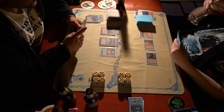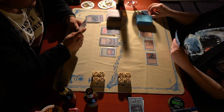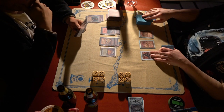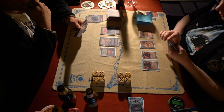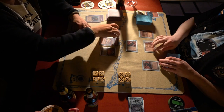But Wilfred made another decision. He has found another land now, by the way. He's on 4 lands and that Chaos Orb. And he's just passing turn. So he's keeping the Chaos Orb. There we see another factory, though. So there's going to be an attack and a possible pump.